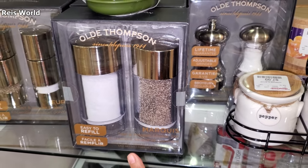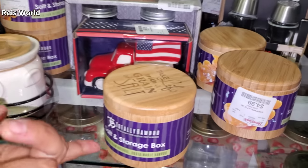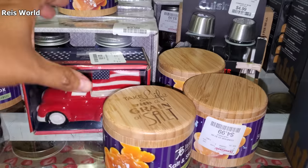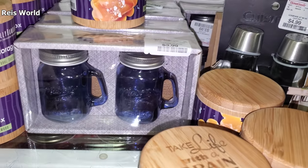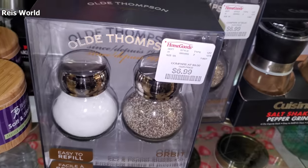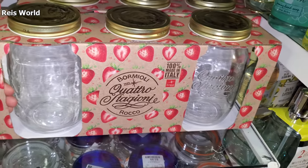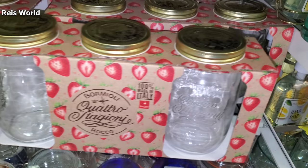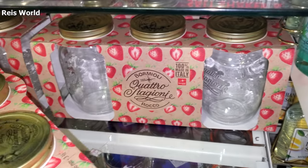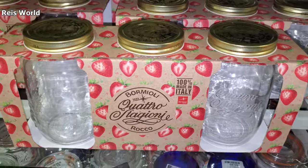Looks like these are about 13. Salt and pepper is 8. And I like the wooden ones. These are 5. That's 4 in the back. Actually, this one right here is going to be 7. Okay, you will get 3 in here. 100% made in Italy. Which, you know, I don't think I've seen a glass jar like that. Normally, they're made in Mexico. So, this is going to be 8.